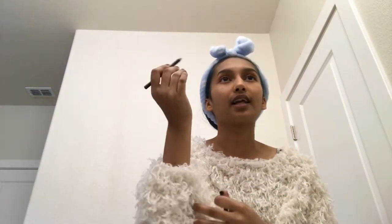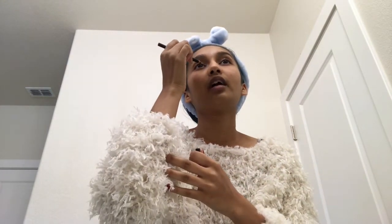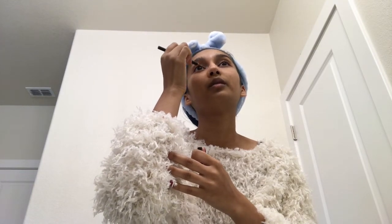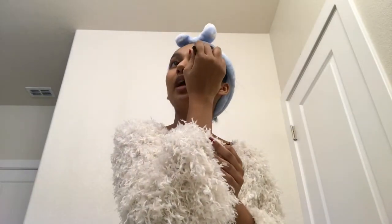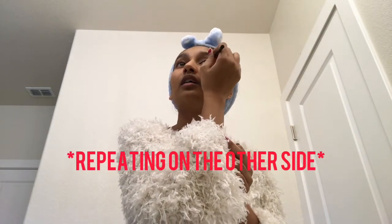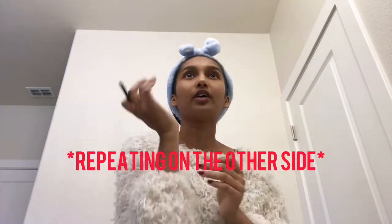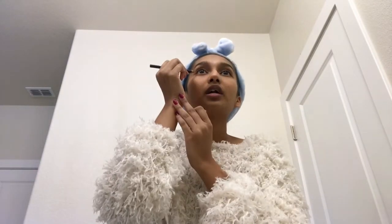Then my kajal, so basically eyeliner, we're just going to do it from the middle. So I have a tiny wing, where you could barely see it. So basically I'm kind of done.